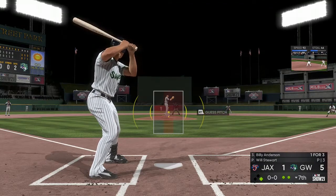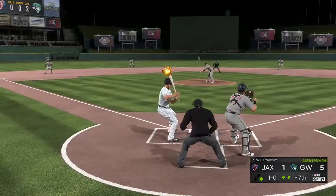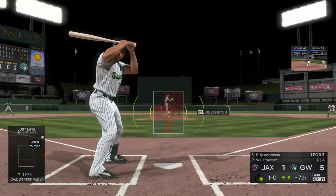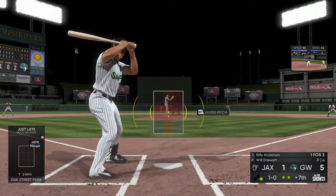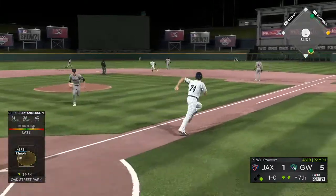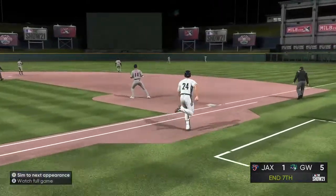Now batting, right fielder, Billy Anderson. At the plate now, Billy Anderson. And a pitch out, nothing doing though, and that's ball one. Now the 1-0. And now a ball lifted into the air out towards center field. Bird is under it, and he makes the catch.